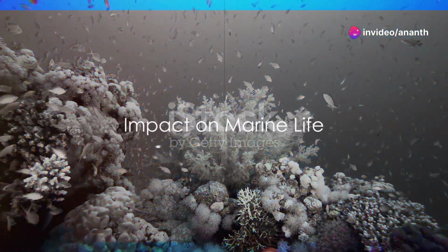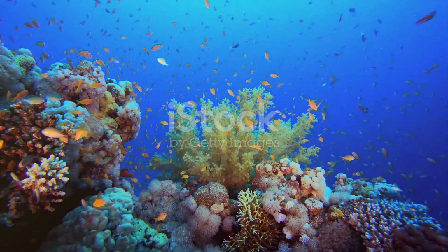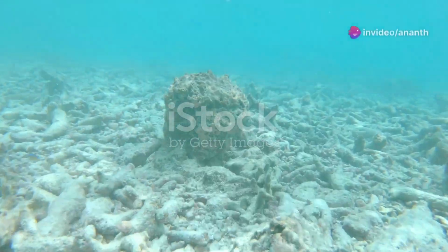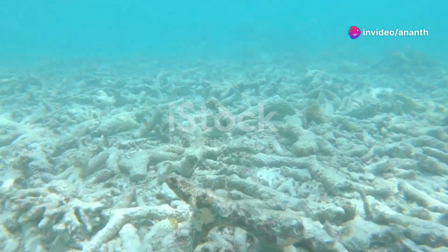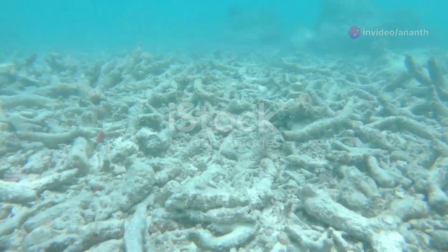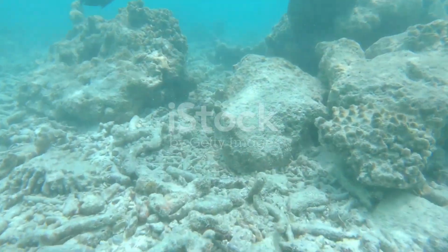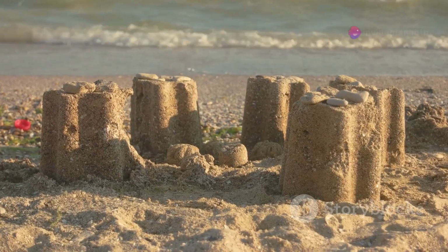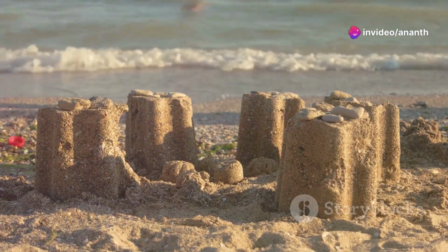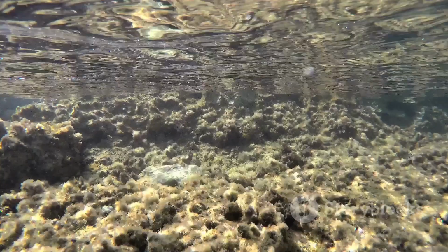Now, think about this. Just as we might grimace at the harshness of an overly acidic drink, marine life too struggles to thrive in these increasingly acidic waters. Among the hardest hit are creatures with shells and skeletons made of calcium carbonate, like coral reefs and shellfish. The elevated acidity dissolves their protective coverings, leaving them vulnerable and exposed. Imagine trying to build a sandcastle with the tide constantly washing it away. That's the daily struggle these creatures face, but it's not just about the corals and shellfish.